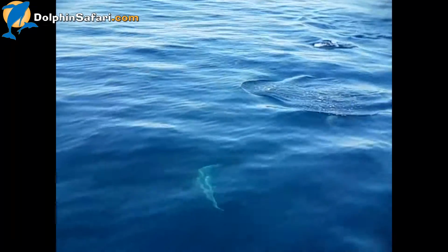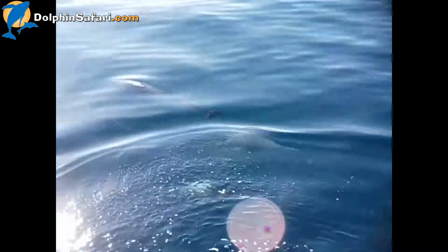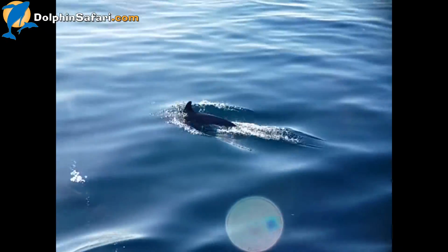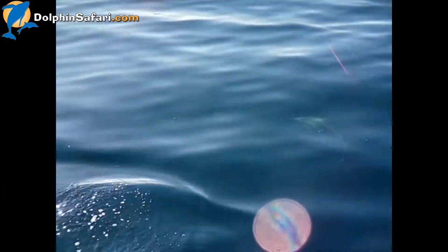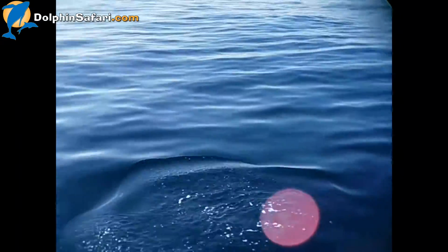Okay, so here comes some more dolphin. Kind of lost him there. Yeah, they're coming up. Like I said, there's more dolphin off the coast of California than Florida, Alaska, Hawaii combined. These are long-beaked common dolphin. They get to be about 5 to 7 feet long at the most. Weigh anywhere from 150 to 300 pounds.